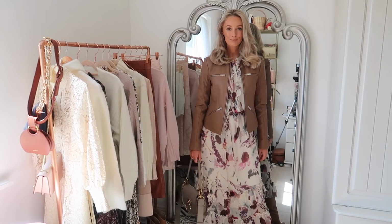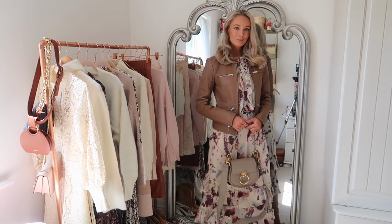I think there are so many ways of styling this dress up or down depending on your personal style.